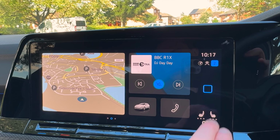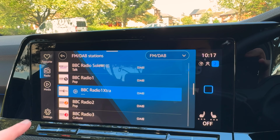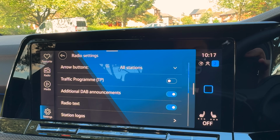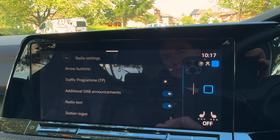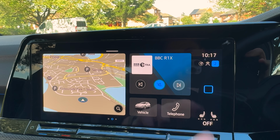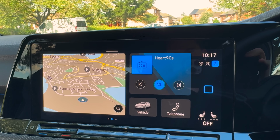And of course there'll be loads of them. All you need to do is go to menu, then go to radio and media, then go to settings on the bottom, then go to radio, and notice here, arrow buttons, all stations. All you do is change that to favorites, and now if we go back to the home screen, and of course to the split screen view, now when you press this, it's only going to go through your presets. So at the moment, the presets on this one are just Radio 1 Extra and Hot 90s.